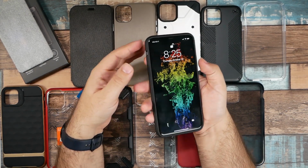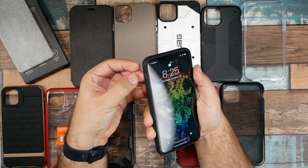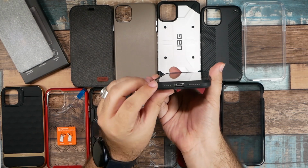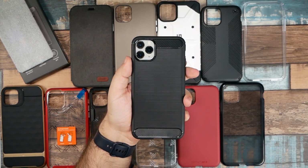You have the power button, which feels really good. And yeah, the button presses feel awesome. It's easy to flip the ringer, so that's always nice. And there's a pretty big hole for the lightning connector. So yeah, that is this one right here.